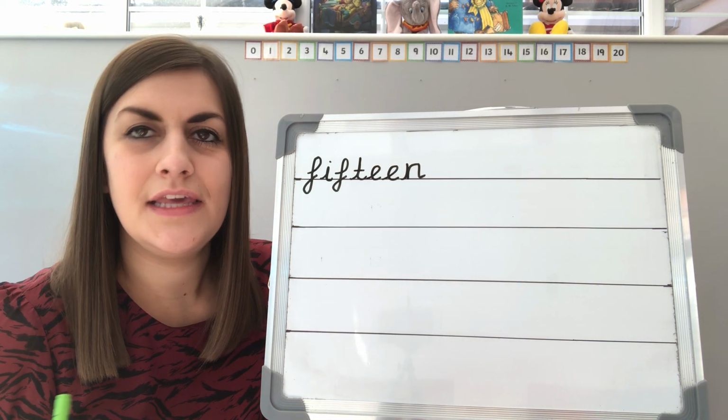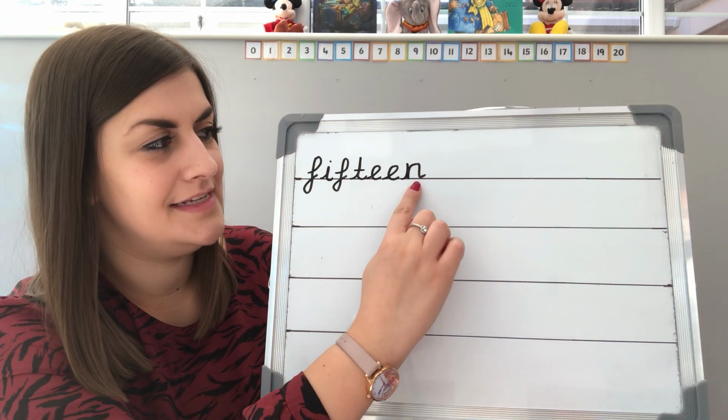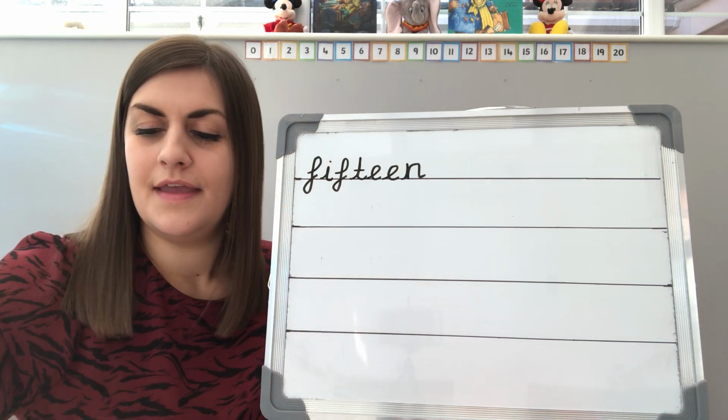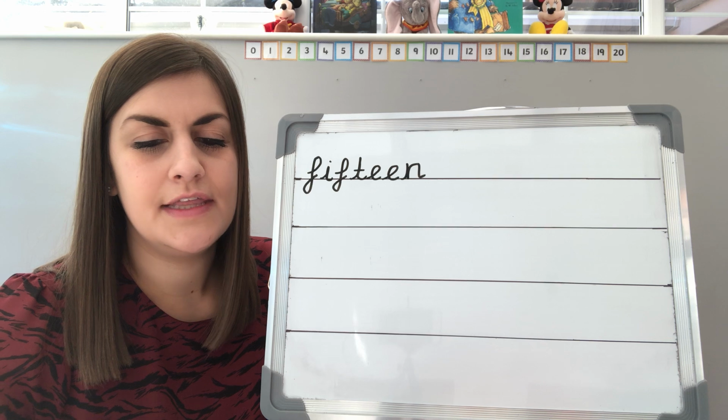So again, it's a tricky one to spell. So it's one of those ones we just have to learn. But you just remember that it's a teen number, so it's going to have teen at the end, and the start is 5th. So give yourself a couple more minutes if you need it. Otherwise, let's move on to the next one.